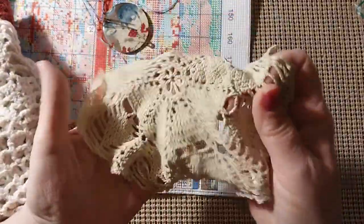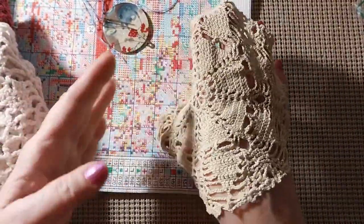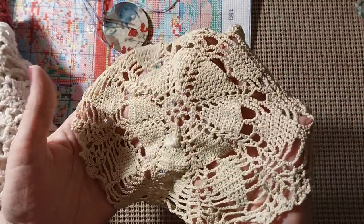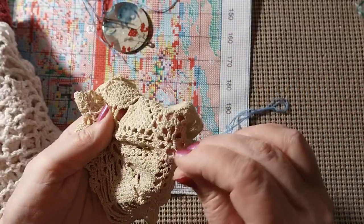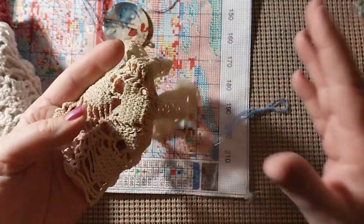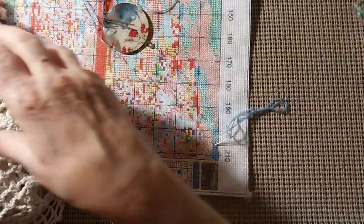But I did find some nice older doilies. I seem to be collecting them. I don't know which side's right side, I guess. But I don't want to pull that because heaven knows I wouldn't know how to crochet it back together. I know how to crochet, but when it comes to using that thin thread, it doesn't happen.